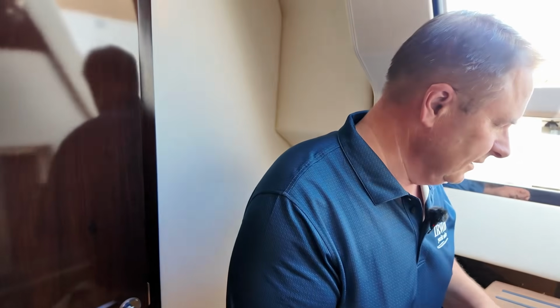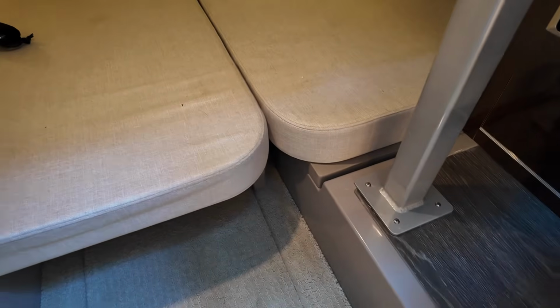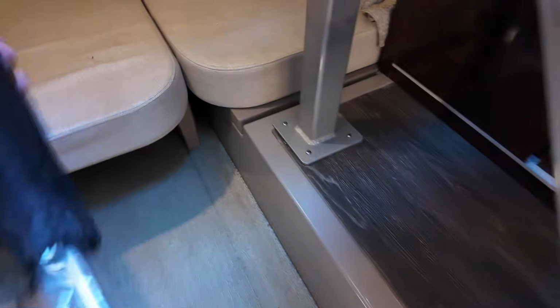And then as we move on to the mid cabin, what else we got down there? There's just one more little post thing. It's probably the flagpole. Yep. Never even put the flagpole out. I think it literally has 100 hours on it.